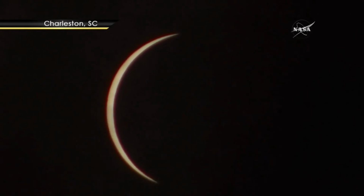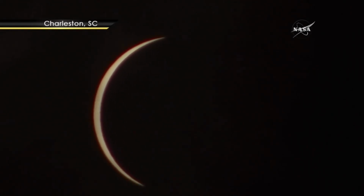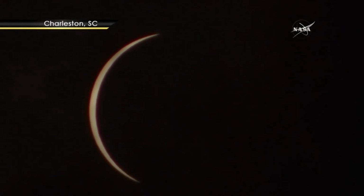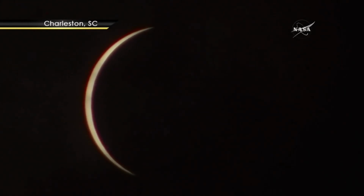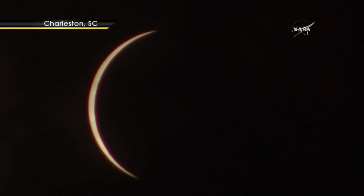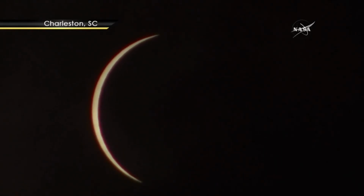Can you guys see it? Yeah, a little bit. All right, I think we got some break in the clouds. We still have about 3.5 minutes left. Guys, this is amazing, right? This is amazing. Through the eyes of NASA.